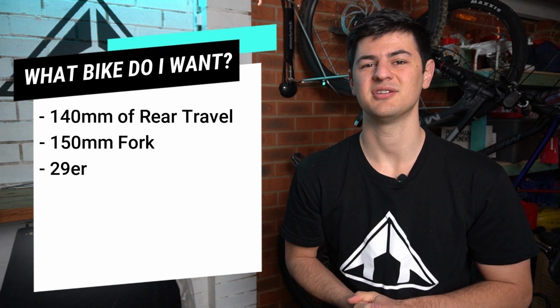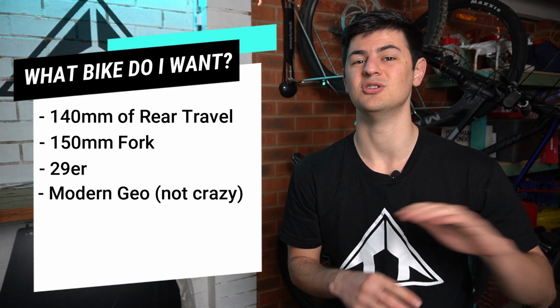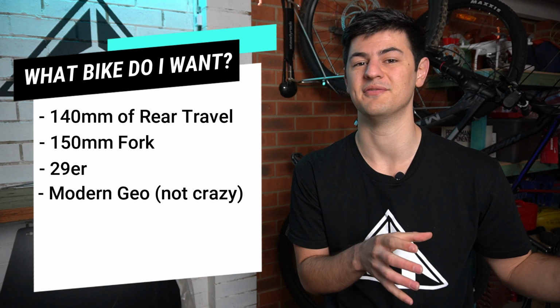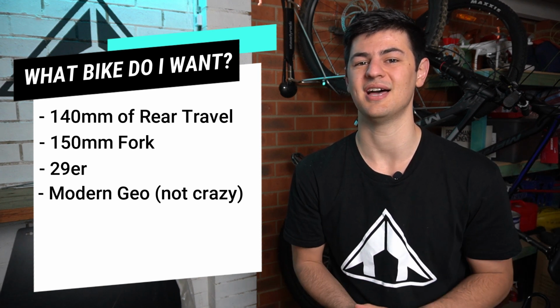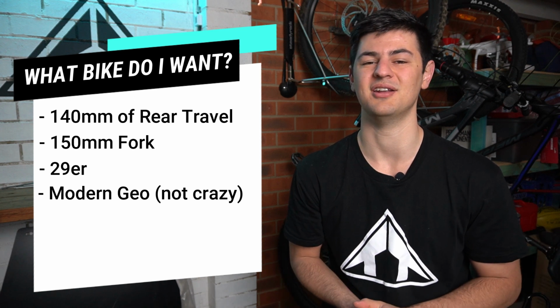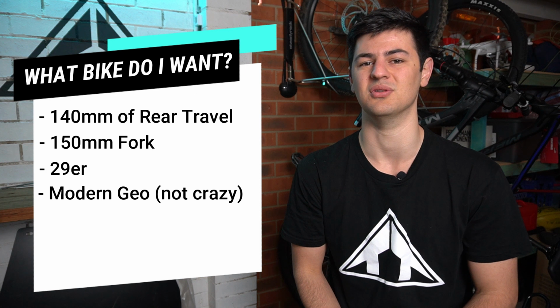When it comes to the geometry of the bike, I want something that's decently modern but not over the top, so I don't want any of these super long bikes that are gonna detract from the versatility and also the fun of the bike. I want it to be pretty easy and intuitive to ride, and on those tight technical stuff, I don't want it to be too much of a bus either. So I want something that's nice and modern, but not too long either.